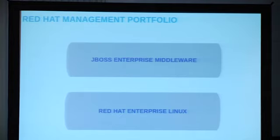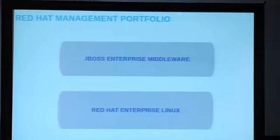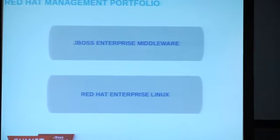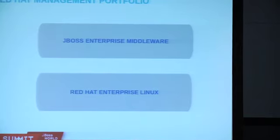I would imagine the vast majority of you coming to the summit this year are existing Red Hat customers. So if I could take a quick survey of the room, if you could raise your hand, how many of you currently have JBoss deployed in your environments today? Be proud, don't be shy. And how about Red Hat Enterprise Linux? Very good, that's pretty much what I suspected.